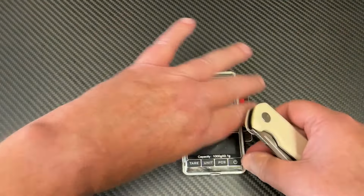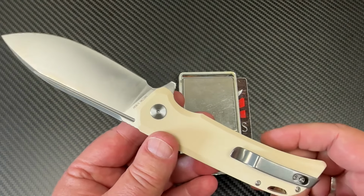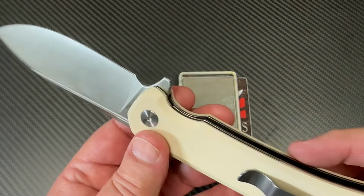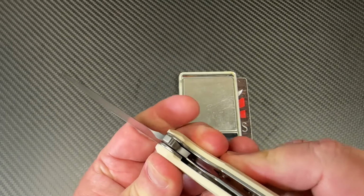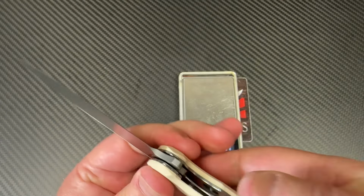Look at that blade shape. I got this and it's just like, wow, this is like the most fun I've had for $50 in a long time. PFB05, 14C28, liner lock, nothing fancy going on. Well, I'm pushing, but it ain't giving up, but it ain't much, is it?